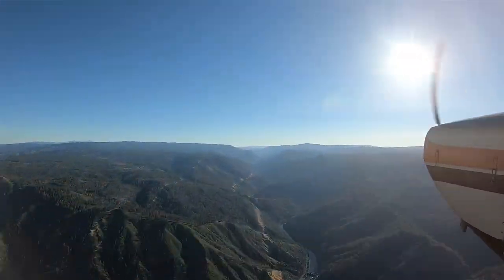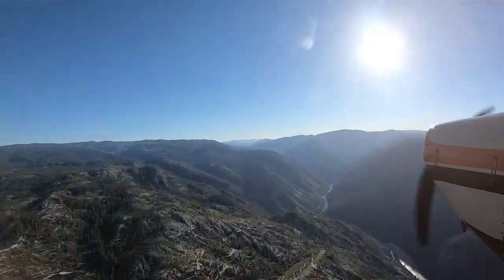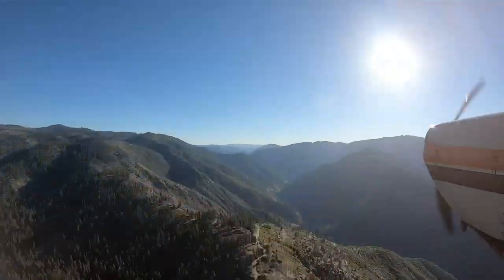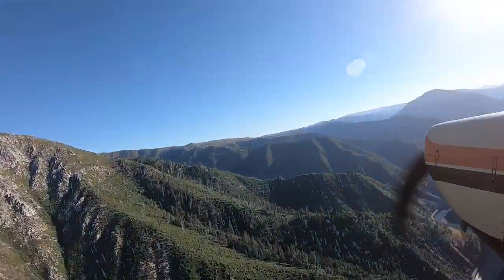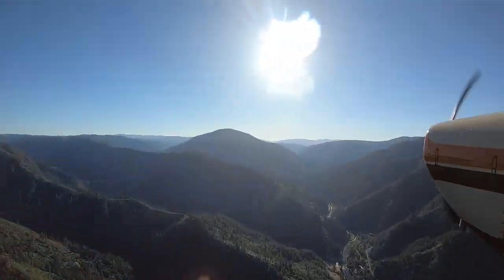And if you like real airplane sounds, engine sounds, propeller noise, that will be coming up soon in some of the videos. So here's flying up through the Sierra Nevada mountains.